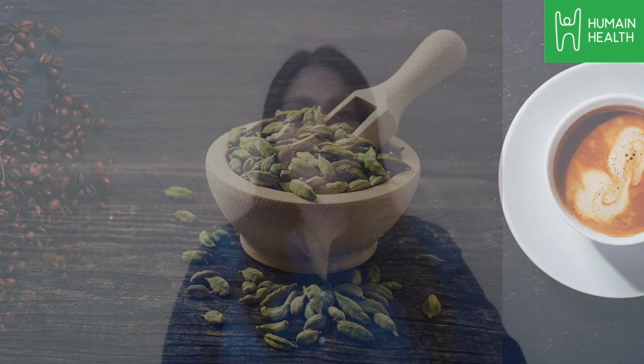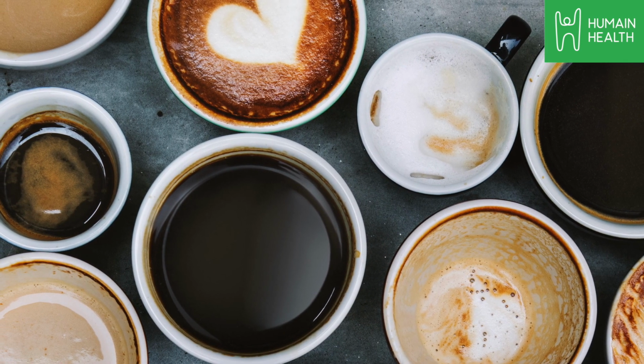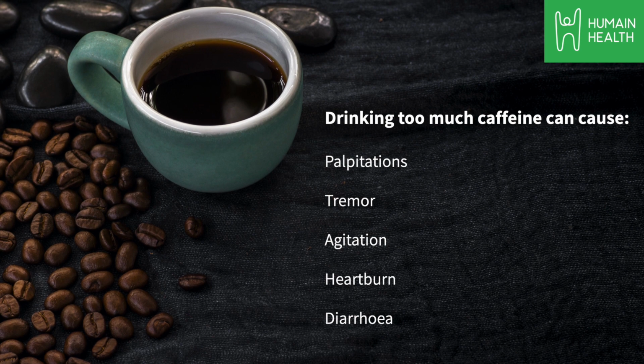Coffee beans naturally contain caffeine. It is in many beverages and even in small amounts in chocolates. But while caffeine is safe, it can be harmful if it is overconsumed in a short period. The milder adverse effects of caffeine include palpitations, agitation, tremors, heartburn and diarrhea.